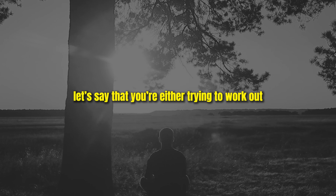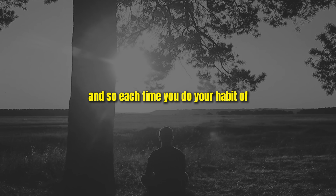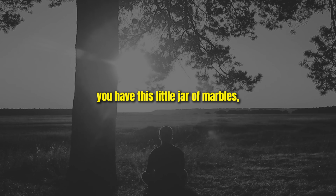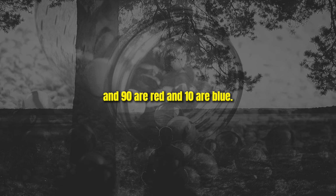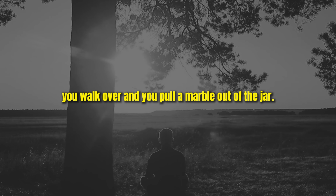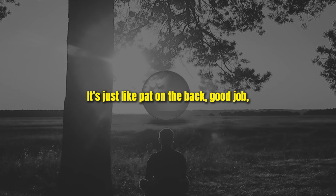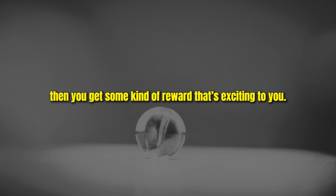Let's say that you're either trying to work out or build a habit of meditating or something. And so each time you do your habit of meditating for 5 minutes, you have this little jar of marbles and you've got like 100 marbles in there, and 90 are red and 10 are blue. And after each instance of your habit, you walk over and you pull a marble out of the jar. And if you pull out one of the 90, then nothing happens. It's just like a pat on the back, good job, you did what you're supposed to. But if you pull out one of the 10, then you get some kind of reward that's exciting to you.